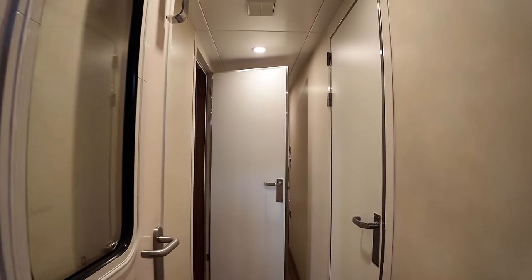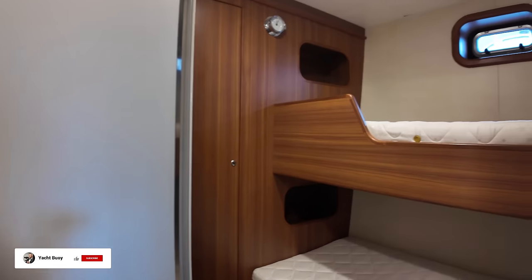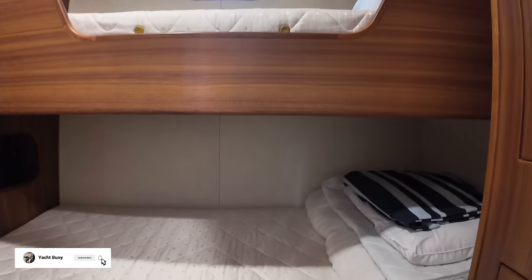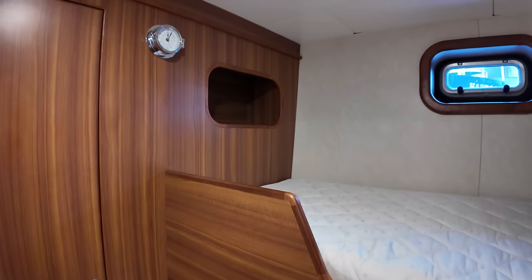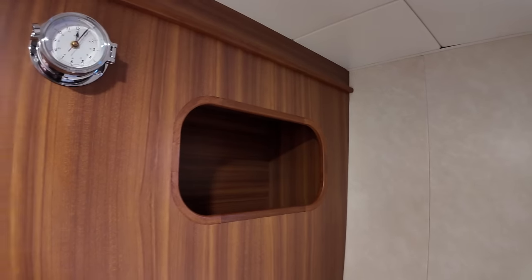Let's start off with the accommodation over here on the starboard side. Open this door. As you can see, we've got a twin bunk configuration in here. Top bunk and a bottom bunk. And look, you've got your cubby holes at the foot of each bunk as well, so you can stow away your iPad, your phone, whatever it is you're going to be bringing with you. You can put that in there.